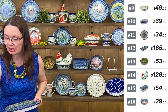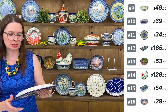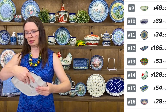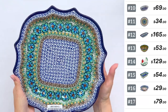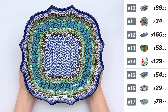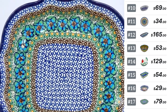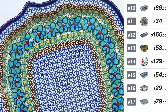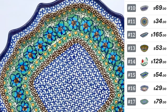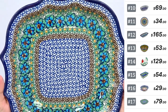Number 17 is $79. Here I have the Mardi Gras pattern. Yes, this is Unicat 151. And let's go. Amazing shape. This is an elegant serving platter or your dinner plate. Very nice pattern with a lot of green and blue. You will also notice a little bit of brown and a beautiful orange color. Of course, there is cobalt as well.